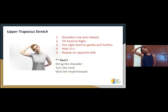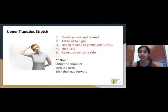1, 2, 3, 4, 5, 6, 7, 8, 9, 10, 11, 12, 13, 14, 15, and release slowly, coming back to the middle. You can repeat the stretch about 2 to 3 times each side, and then do it about 3 times a day, just to ease that tension in the neck.